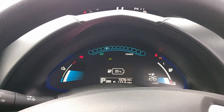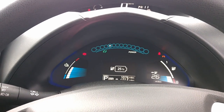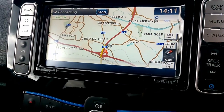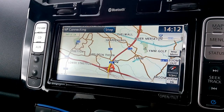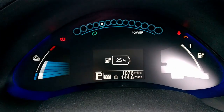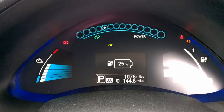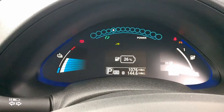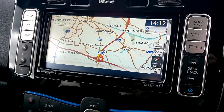So I'll be here for probably about 20 minutes, and then I'll have enough to get home, but I'm going to charge up at Nissan in Burnley, so basically I don't have to pay for the full charge when I get home. So I've done 144 miles so far, and I'll have done 200 by the time I get back, for about 20% charge I'll have to pay for, so that's about, I don't know, 30p for 200 miles. There you go, that's the future. See you in a bit.